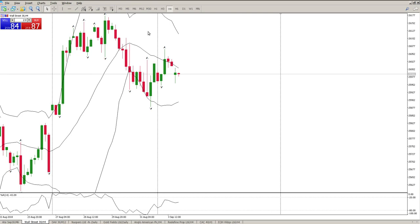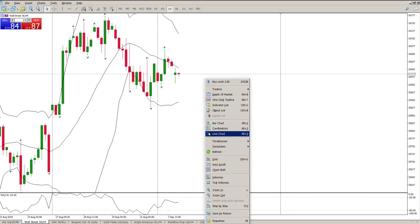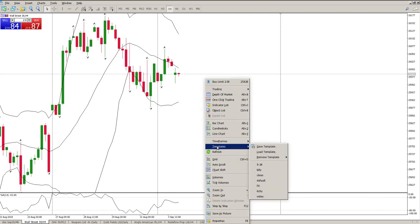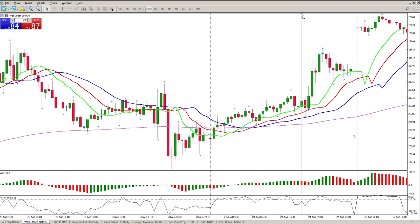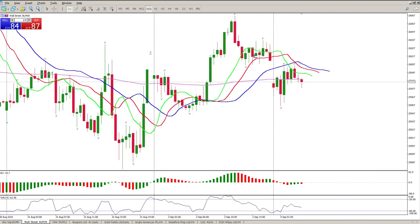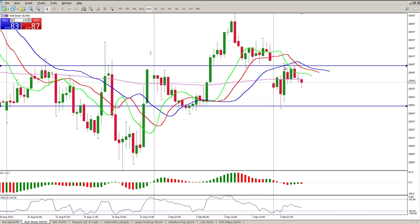Okay, so for me, it's really a case of wait and see what happens at the European Open today. You can see the alligator sleeping, so you're looking for a break above or a break below. And that's basically what it boils down to. Okay, so that's me for now, and I think even this break, I'd be very wary of.